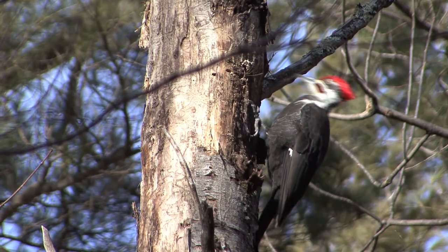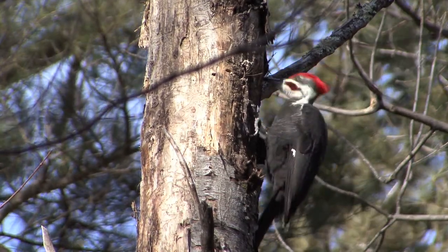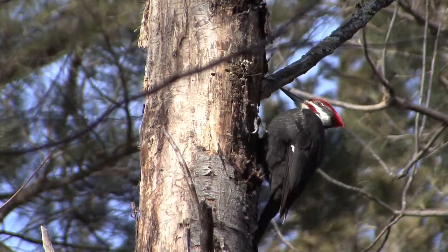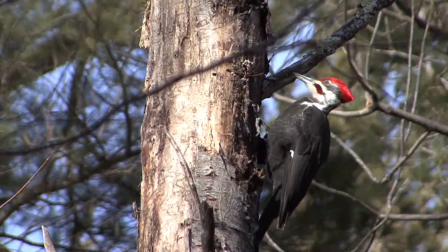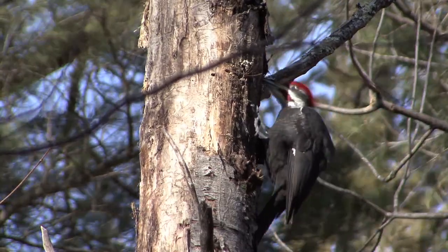They generally go after dead trees that are actually occupied by carpenter ants, and that's probably their most favorite insect of all. Even during harsh winter conditions, insects still reside in that bark. This means that they don't need to migrate, so they can survive the entire winter. Now, that's a fantastic survival evolution.